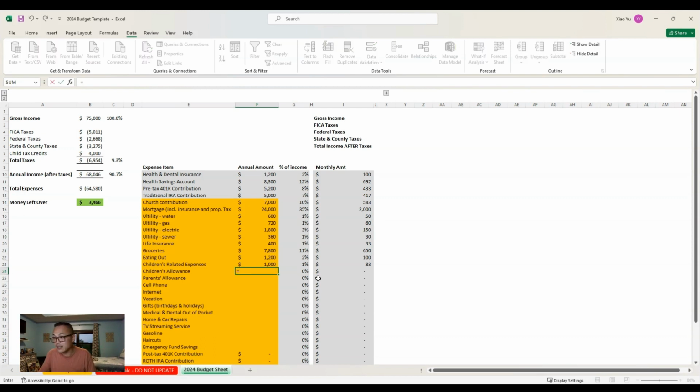Children's allowance, they give their kids $20 a week, right? So $20 times 52 weeks. Okay. These kids are going to be rich. All right. How about parents' allowances? Maybe the husband and wife said, hey, let's give ourselves the freedom to spend some money and just designate that we can spend it however we want, whether it be a toy, a video game, some new clothes, whatever. So let's say they designated $100 a month per person, right? So that's $200 a month times 12. So it's $2,400 for the year, okay?